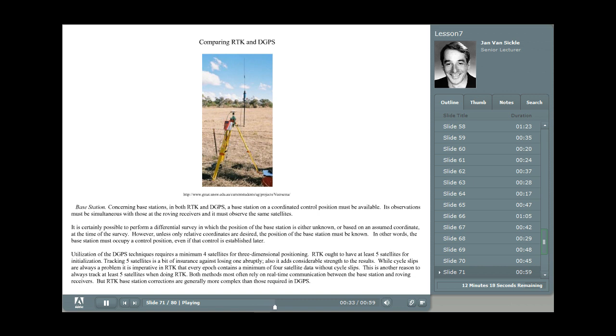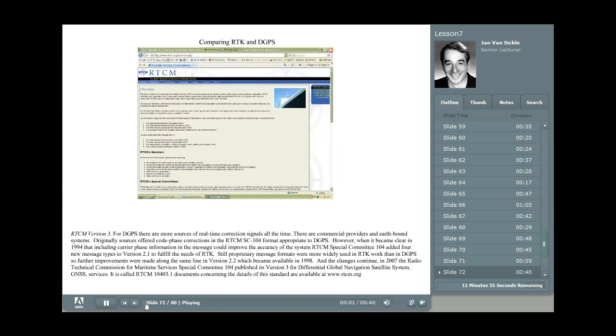Well, if that base station operated continuously, let's say for an 8-hour day, it would be possible then to go to the NGS CORS stations, continuously operating reference stations, download the data from those, and then post-process the base so that it would now be possible to derive a known position that that base had occupied all day. And then, in the next step, possible to determine the position of the rovers from the base.